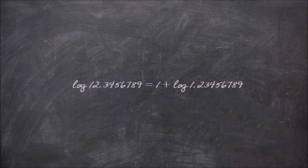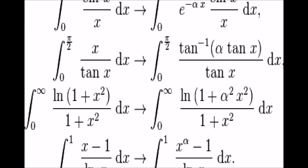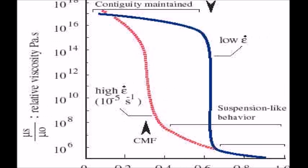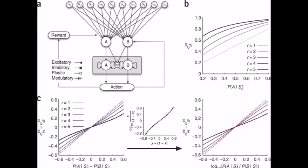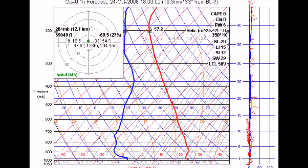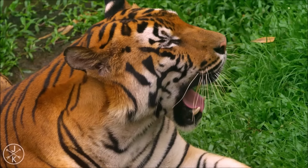12.3456789, if you knew log 1.23456789. Logarithm is an indispensable tool in the toolbox of a mathematician and also calculus. Evolution pretty much had to come up with something like a logarithmic scale because the external world presents our senses with stimuli over a huge range of sizes.